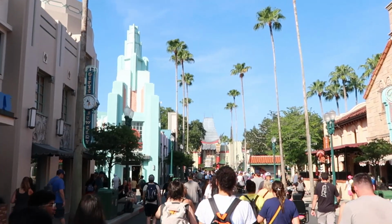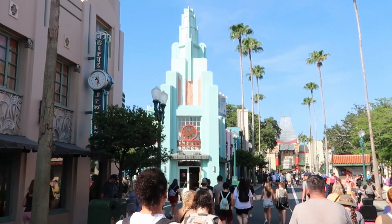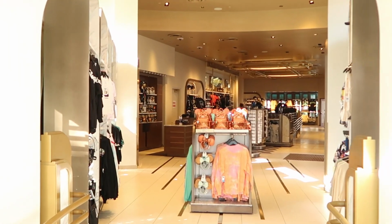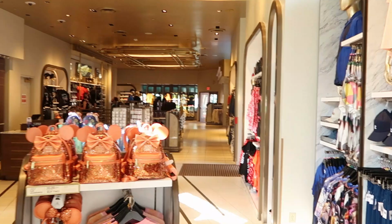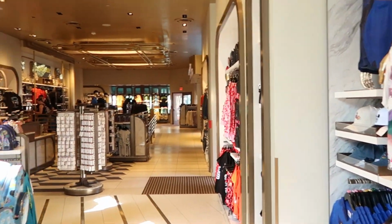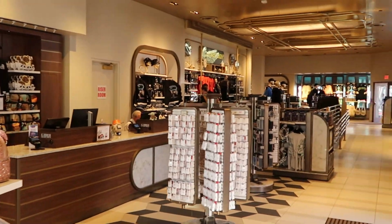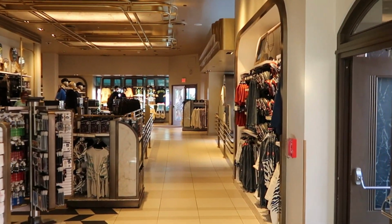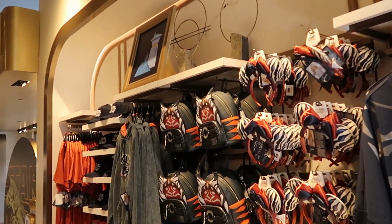That's Keystone Clothiers, and they do have a great selection of Star Wars merchandise inside. As you can tell, this is the great thing about doing some of your shopping as soon as you come into the park. You have all of the shops to yourself. There is basically nobody at all inside of this store. But the back section is where all the Star Wars merchandise is. There's even some over here with Star Wars Ahsoka. Let's see what we got.